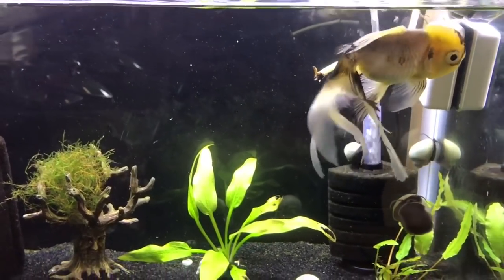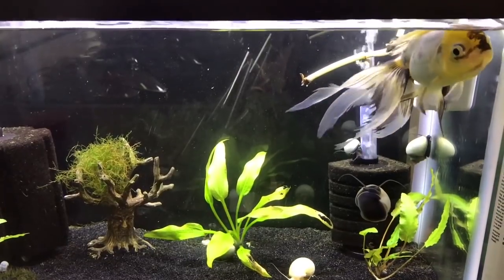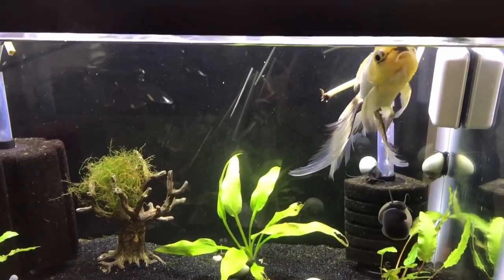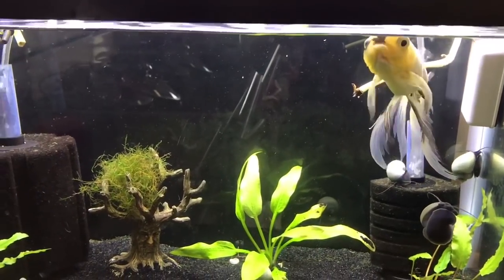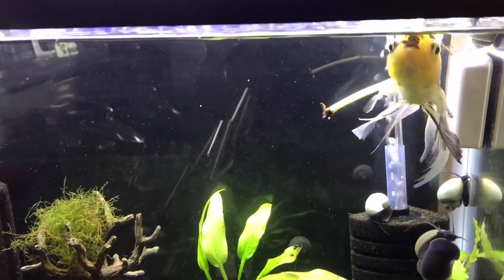In this size of tank with such a large goldfish and all the waste that they produce, I don't think that the filtration would keep up, that you could get away with the typical once a week or twice a week. So just to make sure that all is good for him, I've been doing them daily.